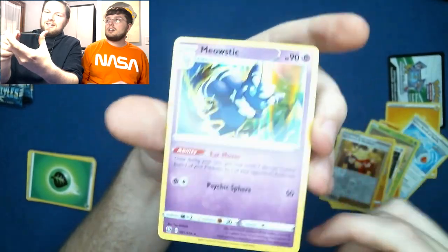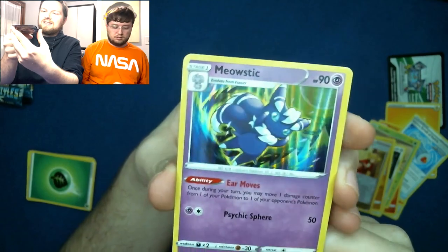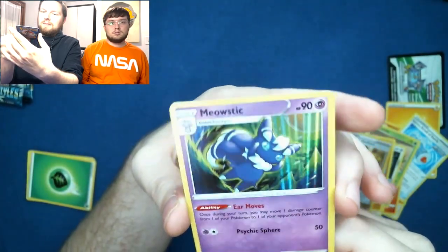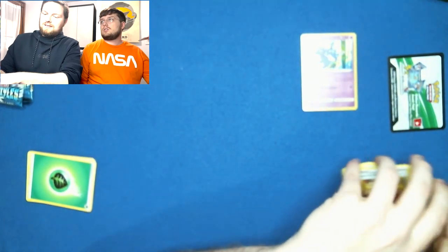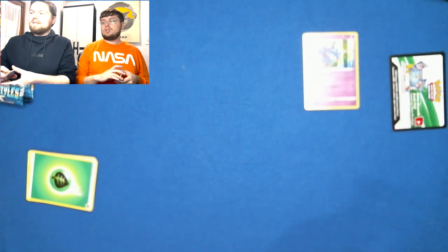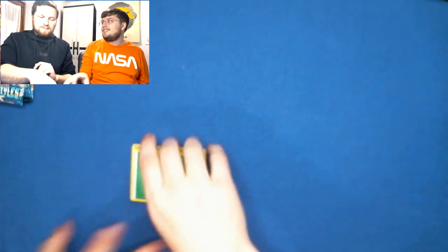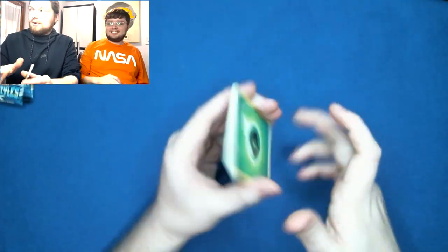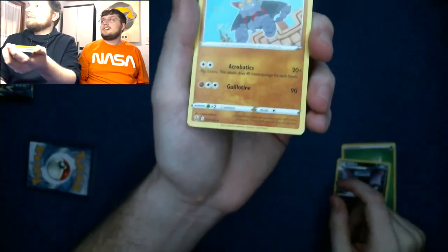See, the one thing I dislike is how the full arts and the EXs and VXs kind of diluted the holo pool, not really diluted, but it kind of lost the luster. Holographics lost their luster because we want those better cards. Let's put this off to the side. I don't know what it is, Brian. You tell me. A Golbat.